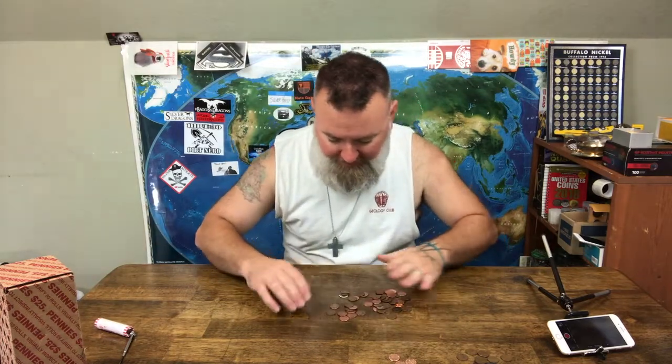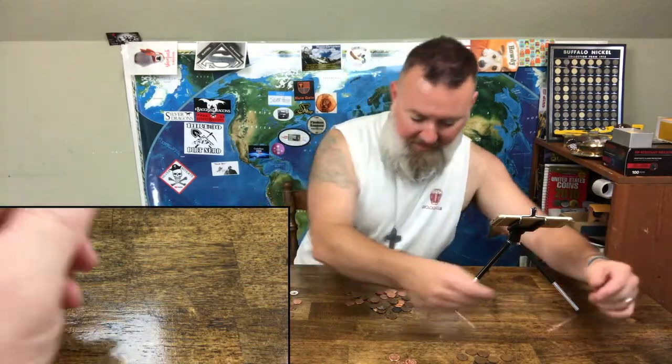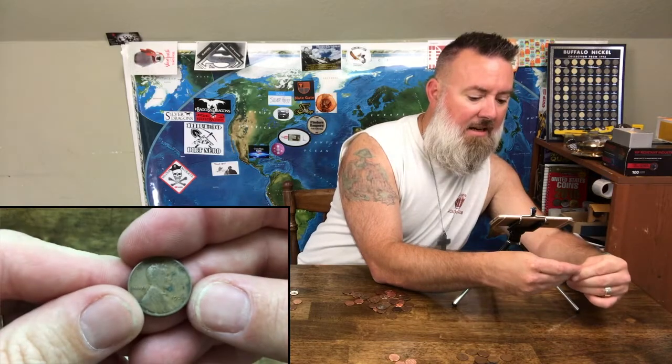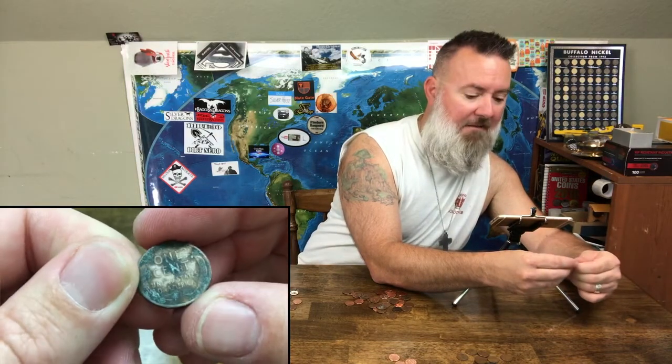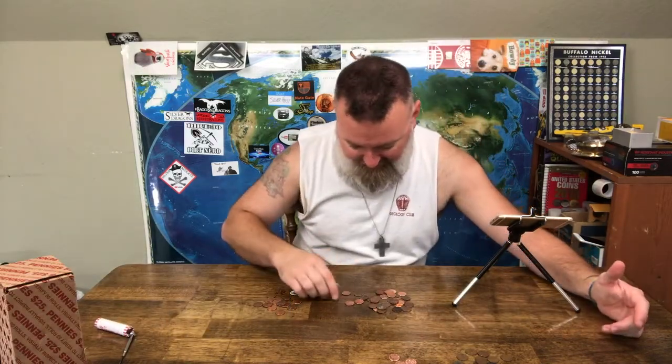Before I forget though, let's write it down because I want to make sure that we get it in the spreadsheet. I don't want to forget to add it to that spreadsheet. Let's keep looking in the rest of this roll, see if he had any friends. Sure did. I keep having to reset up my little mini tripod. But we got a 1936. Very cool, very cruddy. But yeah, 1936. That is awesome. Anything else? Cool. Nothing else.